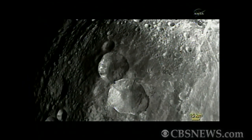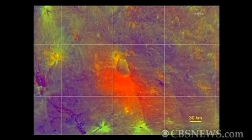This set of three craters, we nicknamed these the snowmen. So you see the two large and the small on top. It's a composite of a crater just south of the equator. The color composite is used to show us differences in composition of the material on the surface.